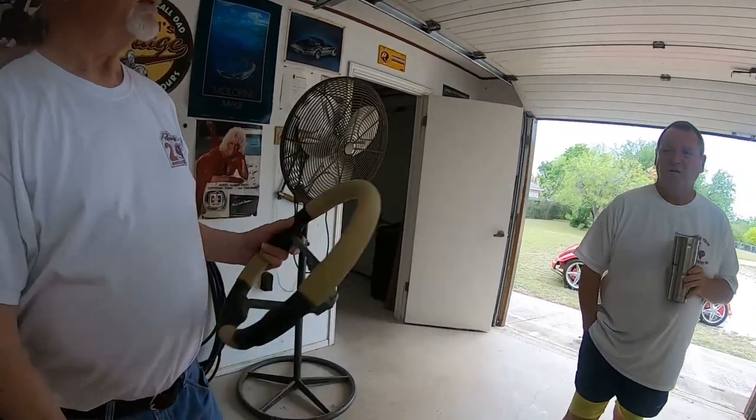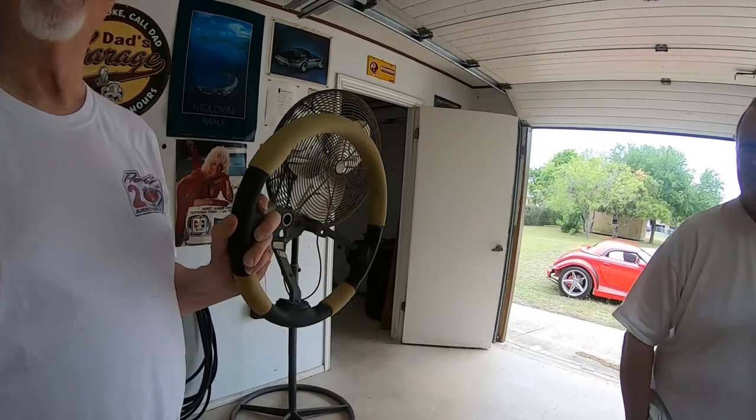Now, this is something. What is that, Marty? You know what that is. That's a Viper steering wheel. Okay.